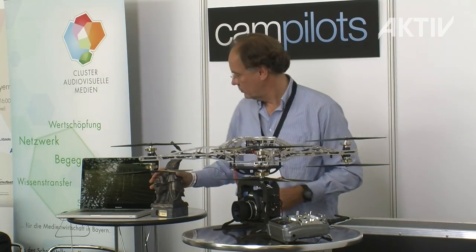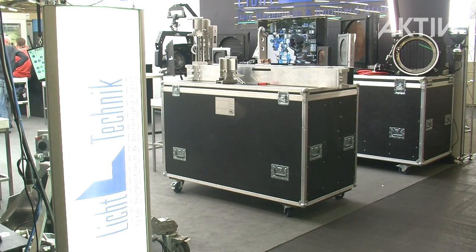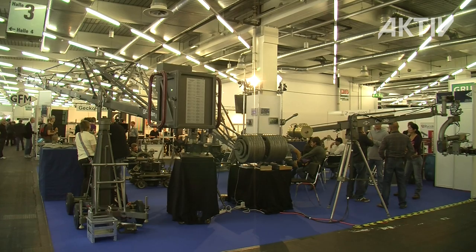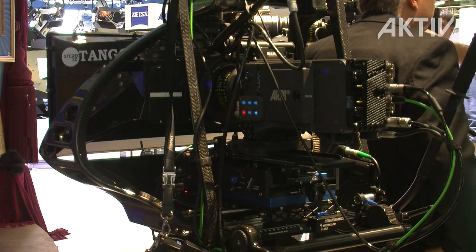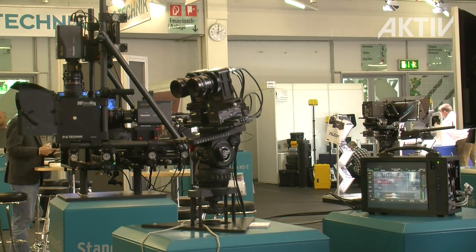At the same time, the best innovations at the Cinec are assessed by a specialist jury and presented with the Cinec Award. The following products receive the award at the current Cinec. In the camera technology category, the Alexa digital camera system from Arnold & Richter and the 16 digital SR mag from P&S.